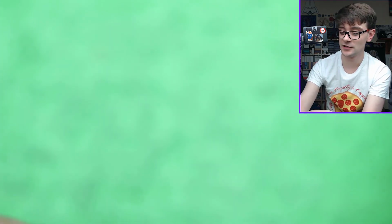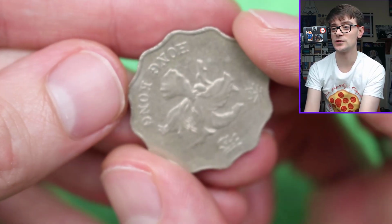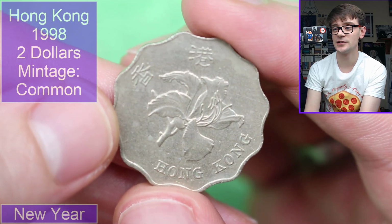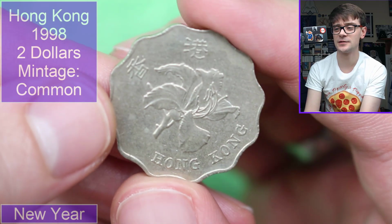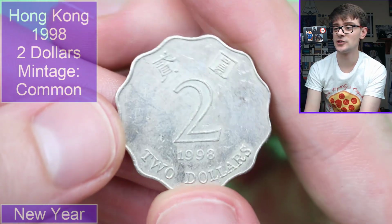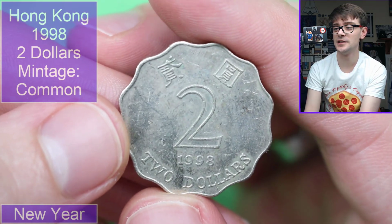It's cool looking at the pre-decimal UK coinage, but let's get into some of the world coins. So I'll dip my hand into one of the bags and see what we get. Ooh, a scalloped coin from Hong Kong. It's a big one as well. It's got a flower on there. I believe they're orchids, but I'm not a horticulturist by any imagining. This is $2 from 1998.